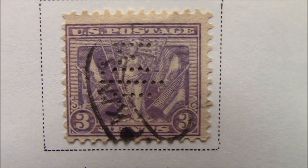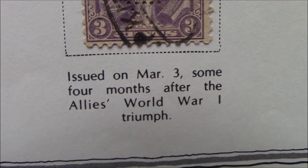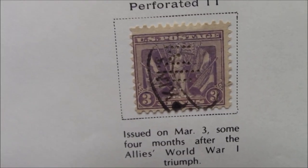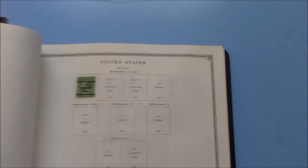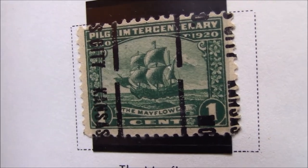As you can see, the stamp is depicting the triumph of World War I. So these stamps tell a history as they're happening. That's a very attractive stamp, depicting the Mayflower.